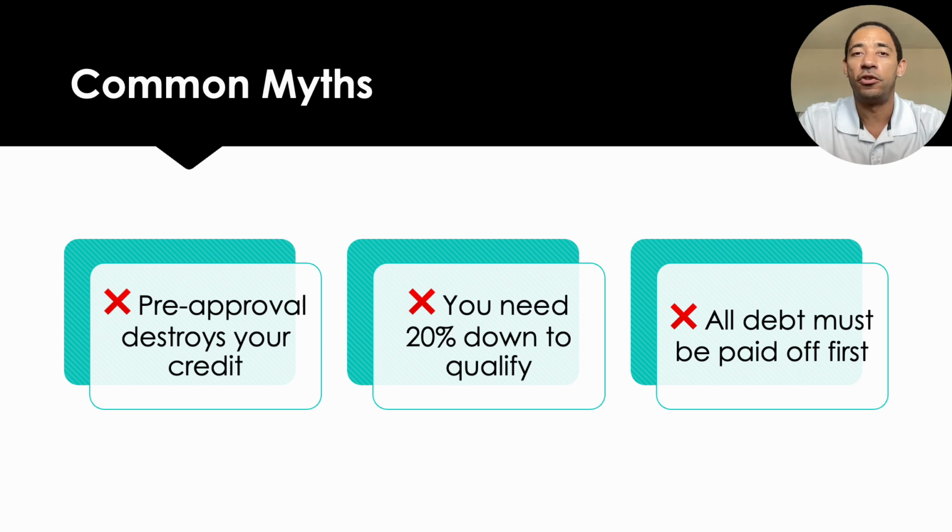And even if you do get dinged for this, if you don't have a lot of other credit checks in your recent history, then this score drop, if it drops at all, is going to be probably fairly slight.